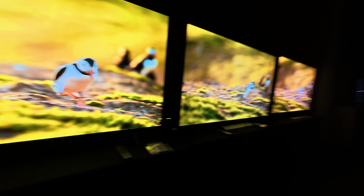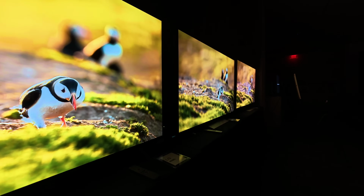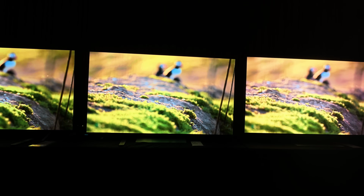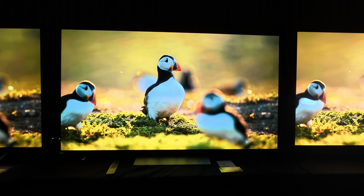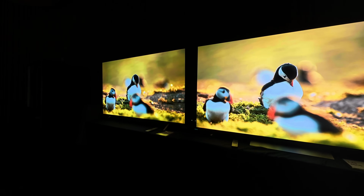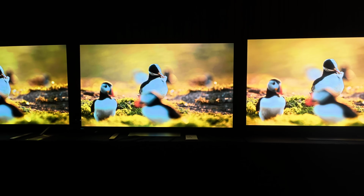What I liked about it in the past, as we look at the off-angle viewing of OLEDs, which is incredible, is again, they don't try to push to be brighter. So they always retained that beautiful, rich color. The C5 also very impressive. And one of the very few OLEDs this year that goes from 42, 48, 55, 65, 77, and 83.